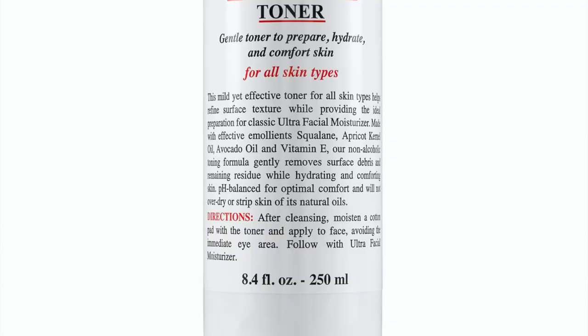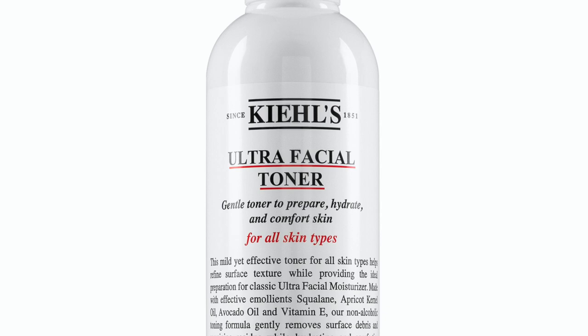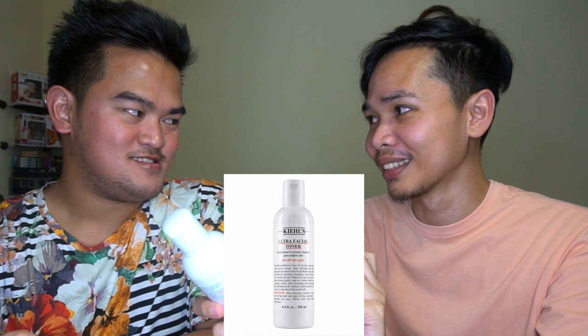Avoiding the immediate eye area, rinse thoroughly or assure removal of cleanser residue with a damp washcloth. And then the second item is Ultra Facial Toner. Gentle toner to prepare, hydrate, and comfort skin for all skin types.